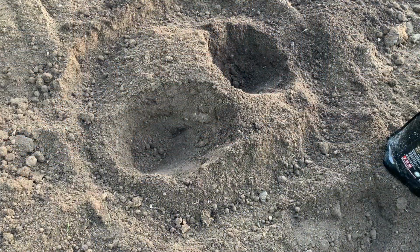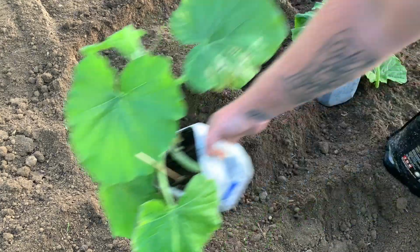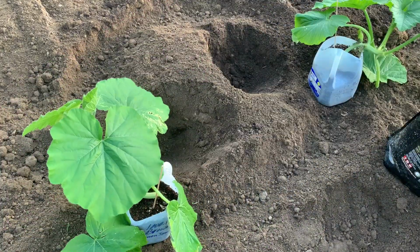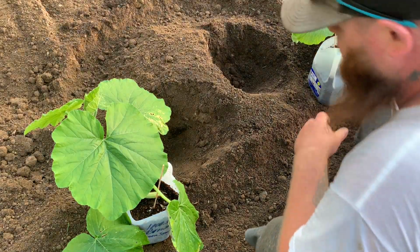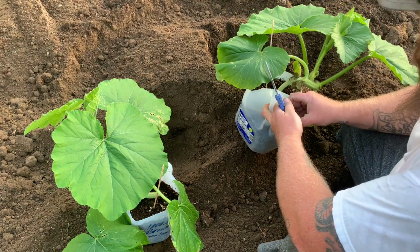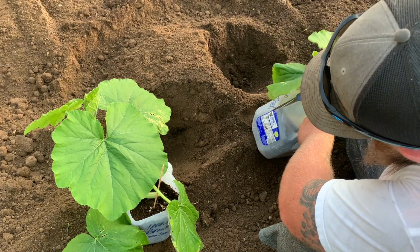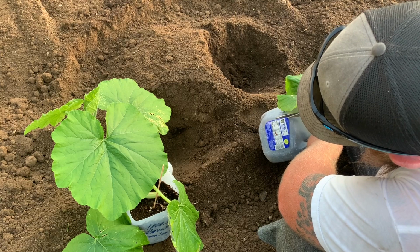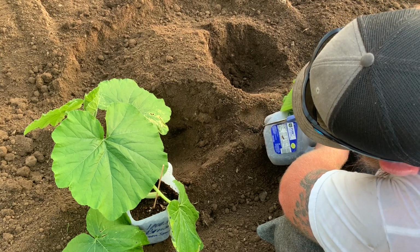Guys, so big mound, 2 holes. We'll have 2 plants. These are my giant green squash. There's the Theil. There's the brown. So the Theil plant right here is going to have 19 foot long, 17 foot wide. The brown plant is going to have 10 foot long, 17 foot wide.